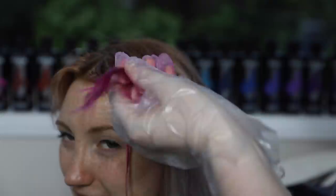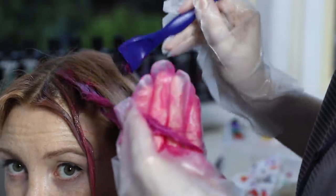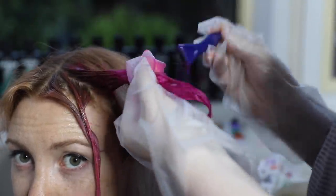Wow, I really like this color. I might actually have to ask for more. This is so pretty. I need some more virgin, please. You need some more? More virgin sacrifice. Yes. It really is going over the top of the purpley color. I didn't think that it would.